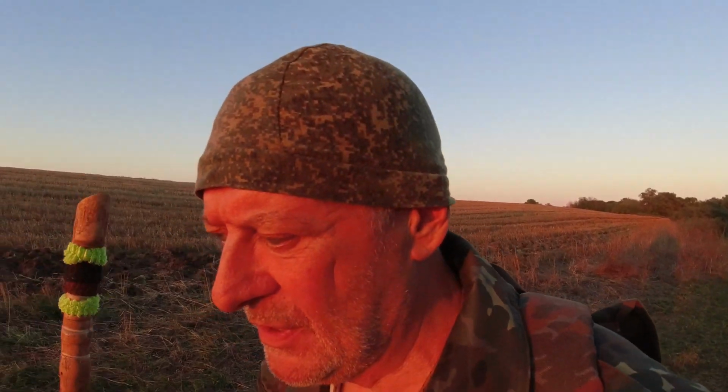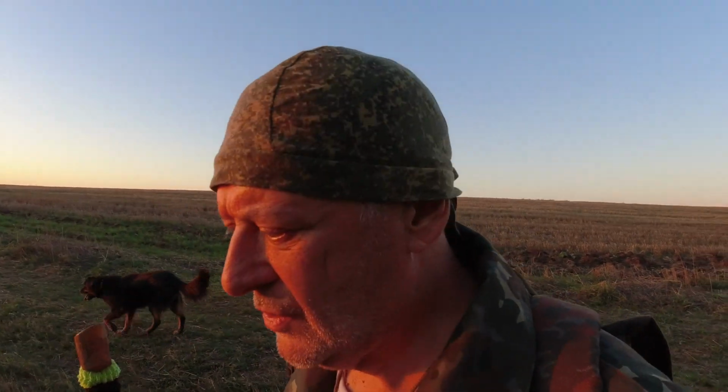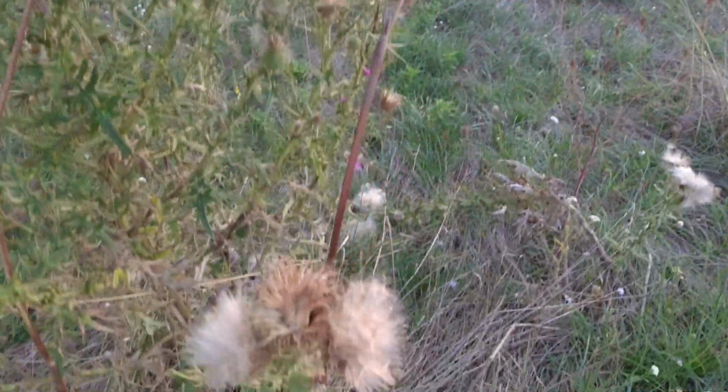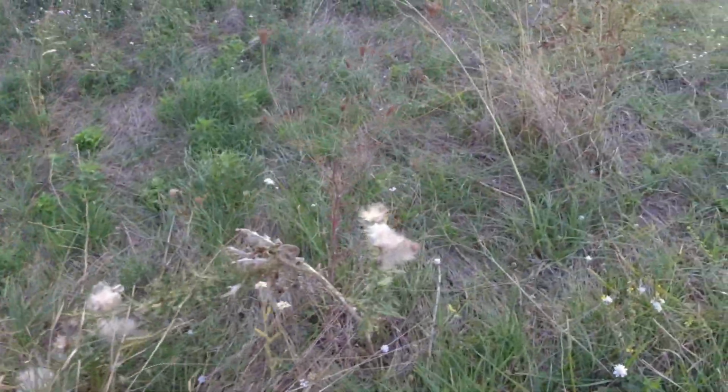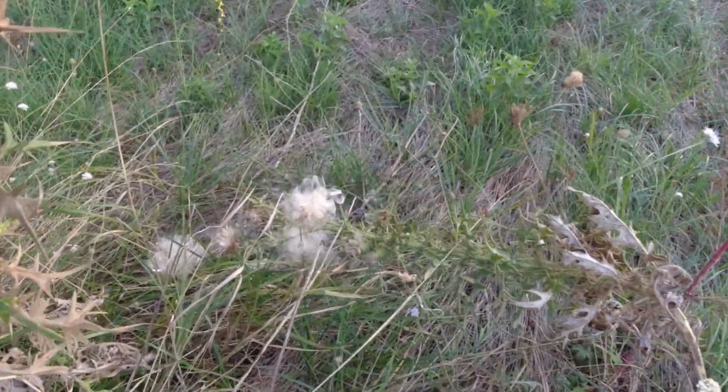The water level is reasonably low, but this provides a whole range of natural resources that I'm still learning. Let's turn around and get some more thistles in. Look at that. Juicy, juicy, juicy. Some of it's already on the deck, look down there.